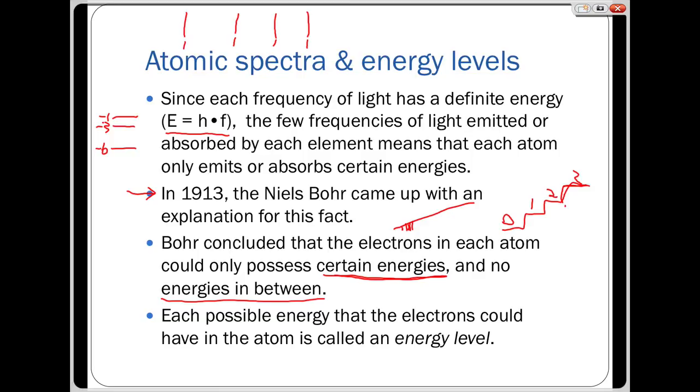This is the argument that Bohr made. He said that each possible energy the electrons could have in the atom, we're going to call an energy level. So negative 1 that we had right here is an energy level, negative 3 is an energy level, and negative 6 electron volts would be an energy level here. And so this is Bohr's argument.